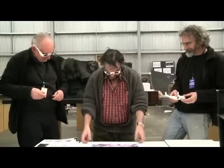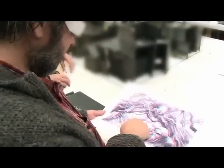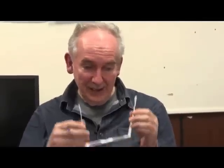My God, coming at you, look at that. Whoa! If you happen to have a pair of glasses like these at home, you should be able to see the artwork in 3D. You look great. Very three-dimensional. You've definitely improved. I know.